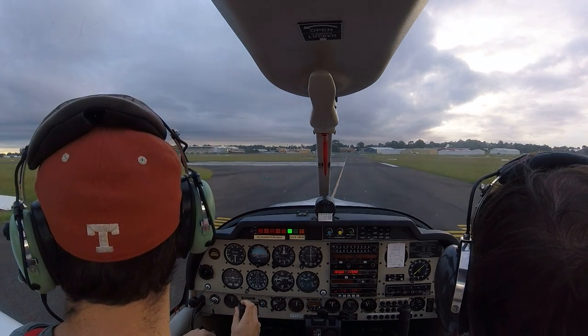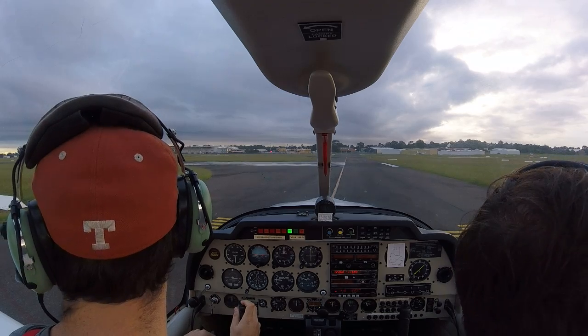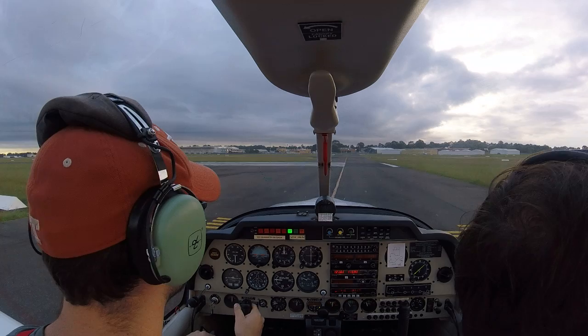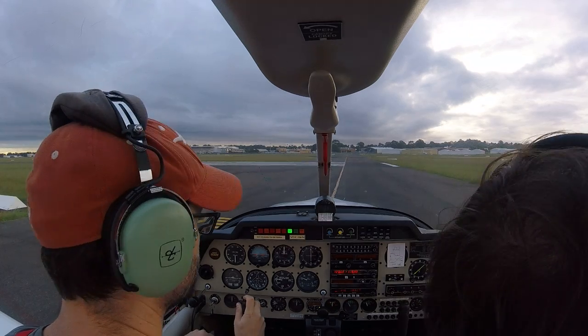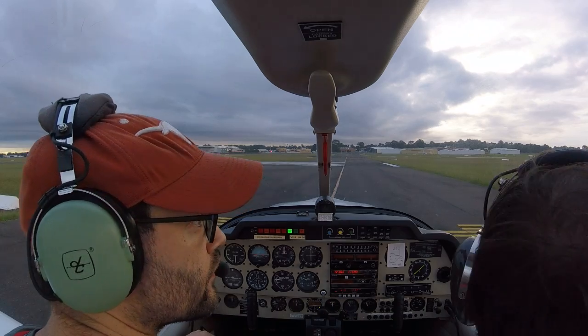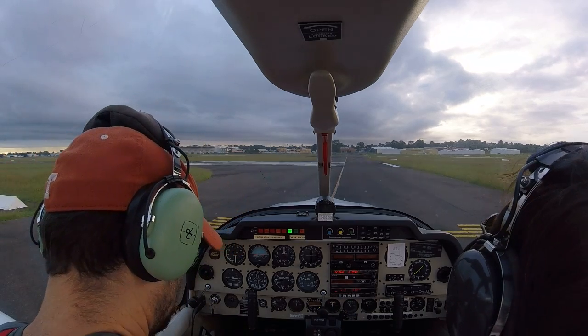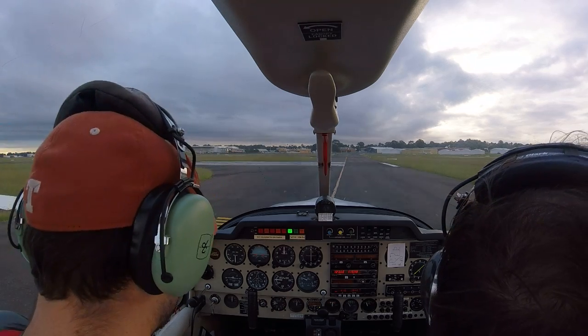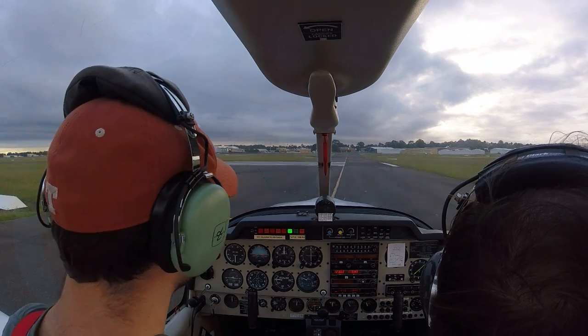Bankstown Tower, Robin India Sierra November is ready at holding point Bravo 5, runway 29 left for circuits. Sierra November, Tower, hold position. Hold position, India Sierra November. Good morning, Uniform Juliet Sierra, ready Alpha 8, up with departure. Uniform Juliet Sierra, Bankstown Tower, good day, runway right, clear for takeoff. Uniform Juliet Sierra.